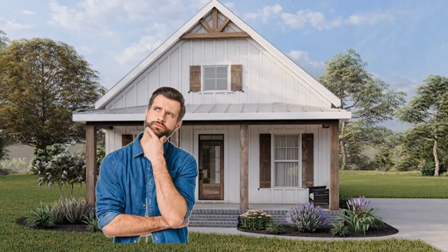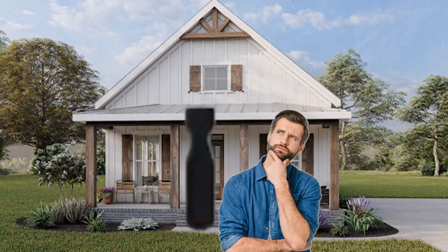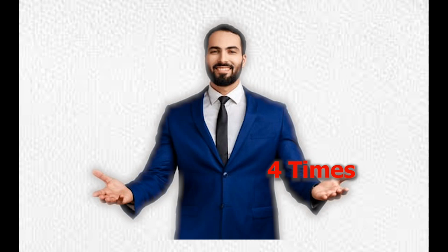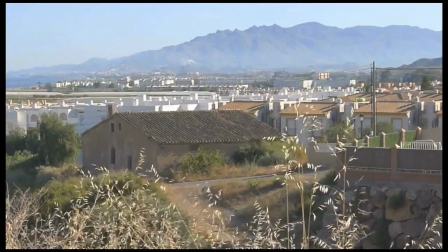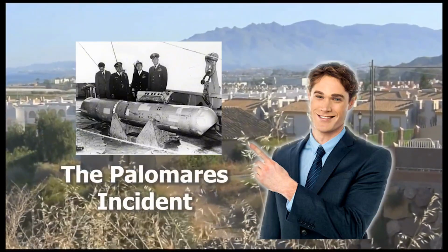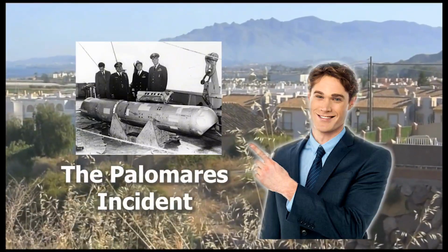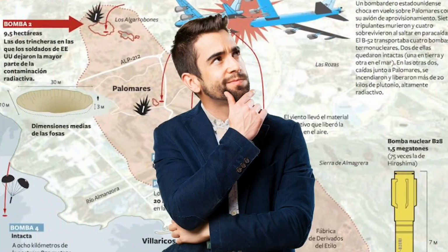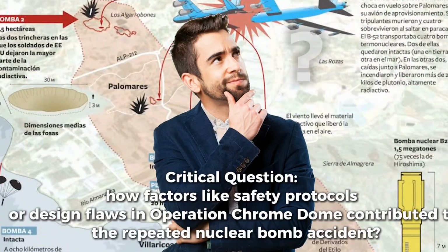Have you ever wondered what would happen if a nuclear bomb accidentally dropped in your country? Scary, right? Well, that exact nightmare almost became reality. Not once, but 4 times during an accident in a quiet village in Spain. This was the Palomares incident, when the United States accidentally dropped a hydrogen bomb over Spain. But how does something like this even happen in real life?